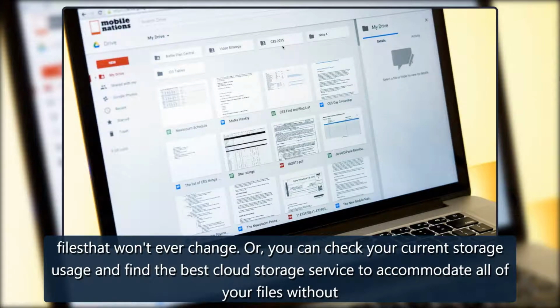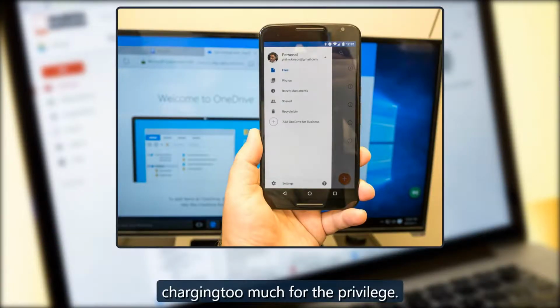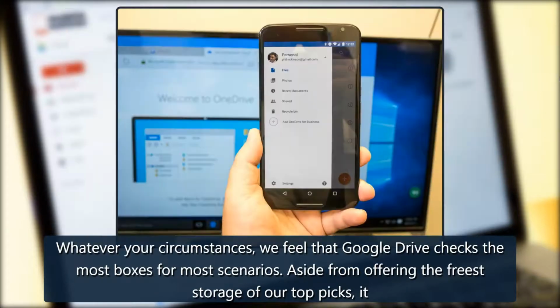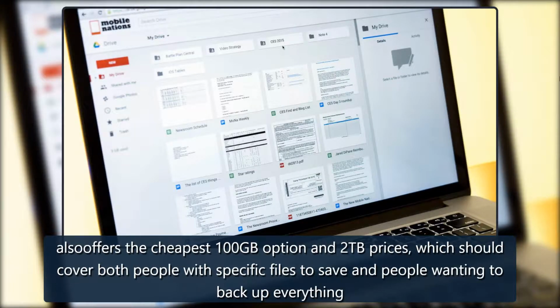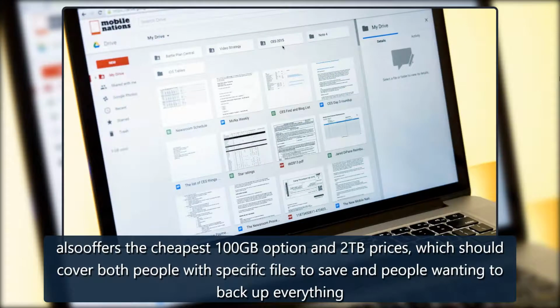Or, you can check your current storage usage and find the best cloud storage service to accommodate all of your files without charging too much for the privilege. Whatever your circumstances, we feel that Google Drive checks the most boxes for most scenarios. Aside from offering the freest storage of our top picks, it also offers the cheapest 100 gigabytes option and 2 terabytes prices, which should cover both people with specific files to save and people wanting to back up everything they own.